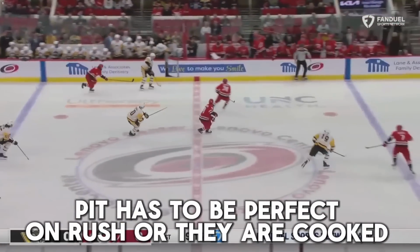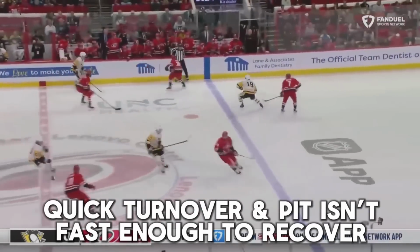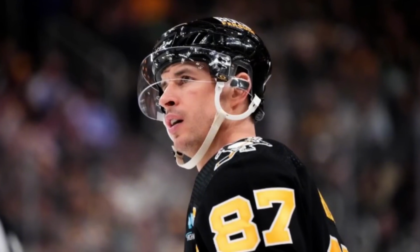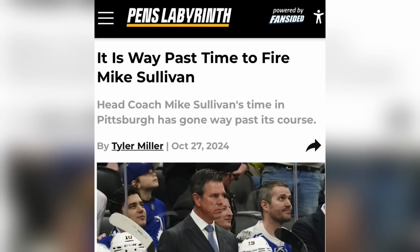Whenever Pittsburgh tries to play it safe, they look passive and ineffective. On offense, the Penguins have to be near perfect with their transition or they're immediately getting torched on the rush chance against. All this points towards the Penguins being too old and too damn slow. Mike Sullivan is a great coach, but maybe his time with the team and core has passed. At least that's what some fans are screaming from the sidelines.